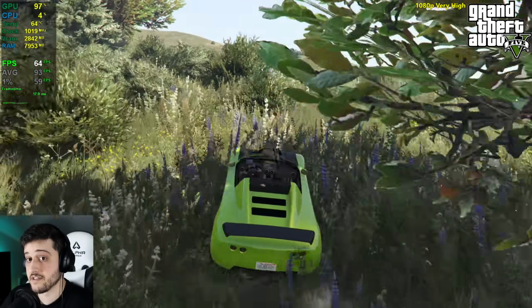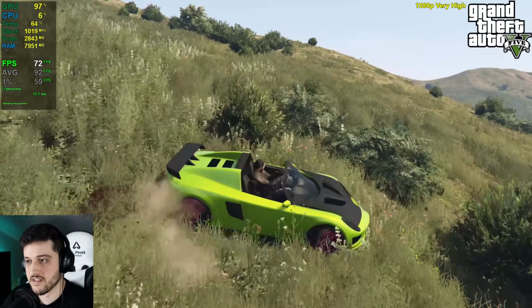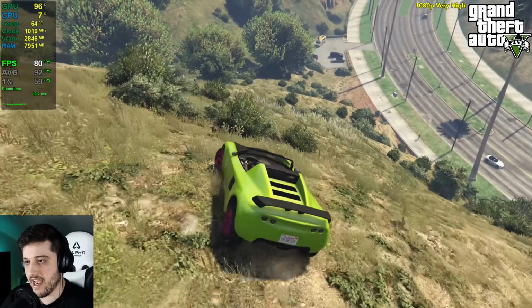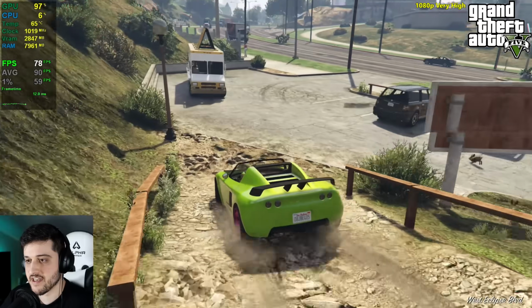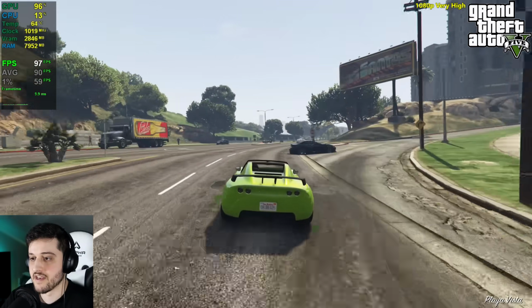1% lows are dropping there. Look at that. Inside of the bushes and stuff, this is very intensive. Oh, God. Michael, why do you have to be such an ass? Anyway, I really do think that these settings are very adequate for a 780 in GTA 5. Very, very good start here for the 780.